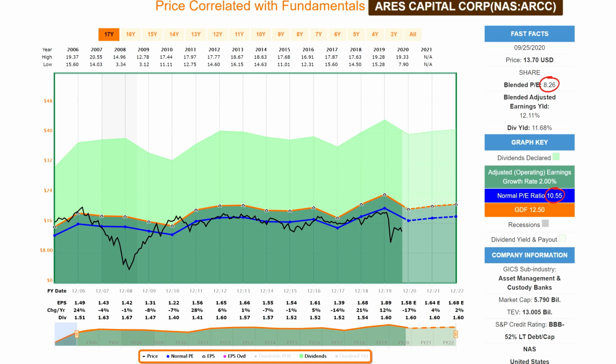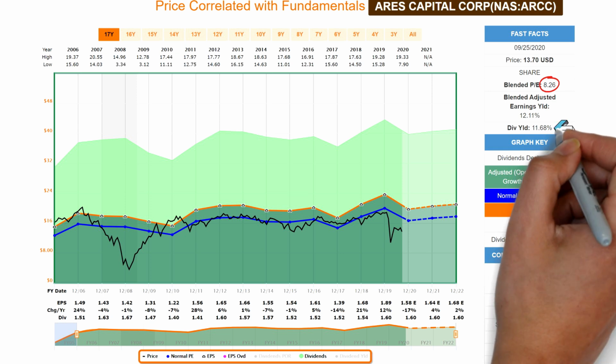Earnings growth has been slow for Ares, which is not surprising for a BDC, and it comes in at 2% annually. The market cap is almost $5.6 billion. Remember that number as the comparison for how small GAIN is relatively speaking. Ares has an S&P credit rating of BBB-, which is encouraging given many BDCs don't have a credit rating at all. The dividend yield is currently a massive 11.68%.